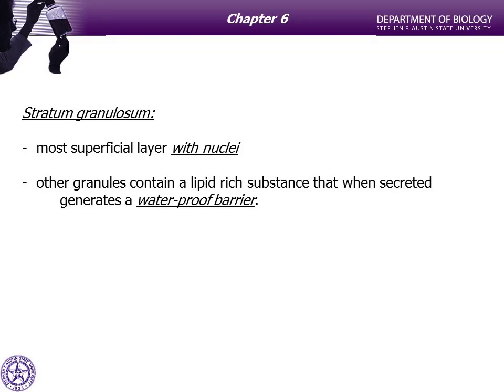Now, as we get close to the top, this is the last layer of our cells that are going to have nuclei. But these cells also have a lot of vesicles that are filled with material, and this material is very rich in lipids. And these vesicles, as they coalesce together, are going to help create a waterproof barrier.